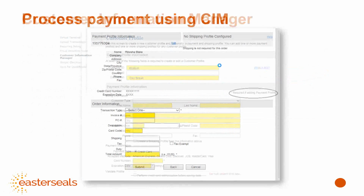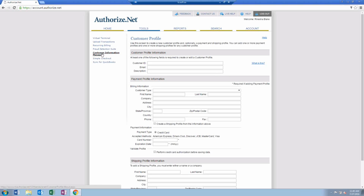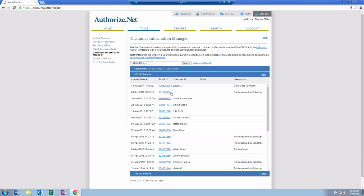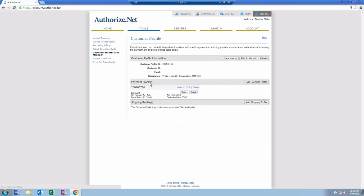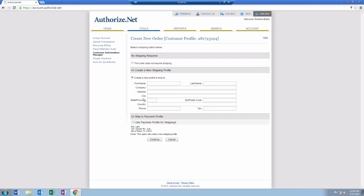And then when you actually need to process a card, I'm going to show you how to get to that. So let's say you need to process a card. You're going to select the profile that you want to process, and then you're going to see the profile information there, and then the payment profile section. All you would do is select charge, and it's going to take you to a screen that's going to allow you to put the account in and all that information in, so that you can charge the person's card for the amount that you need to charge it for.